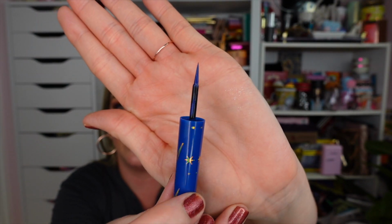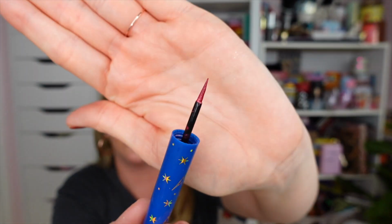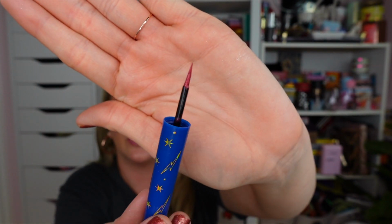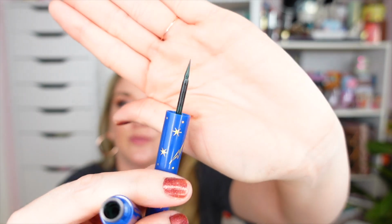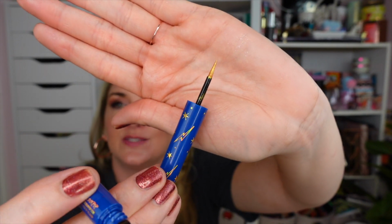So we've got the blue for Ravenclaw. We have the red for Gryffindor, and this one is really glittery and pretty. We have green for Slytherin. And finally, we have the gold or yellow for Hufflepuff, and this one is also glittery. So that is it for the Harry Potter collection. I'm just so impressed with the attention to details on this one and on the BT21.